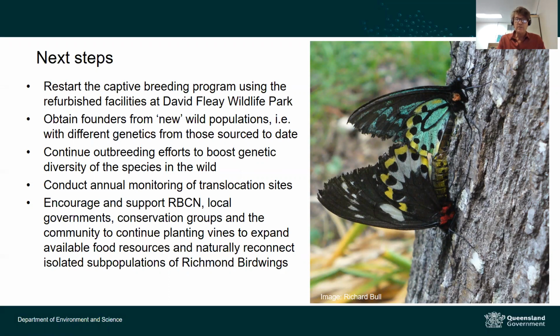We want to get founder stock from new wild populations, so those with some different genetics than those we've sourced to date, and then continue the outbreeding efforts and targeting key sites to boost the genetic diversity of the species in the wild, and follow that up with annual monitoring to check that the species is hanging on where we've done these releases. But a major part of the work is really to encourage and support the Richmond Birdwing Conservation Network, local governments, conservation groups, and just members of the public who are continuing to plant vines to expand the range and abundance of food resources so that the birdwing can actually naturally reconnect its populations, its isolated fragments.